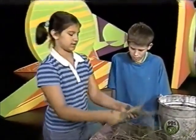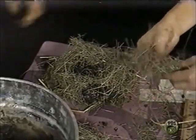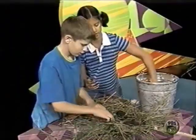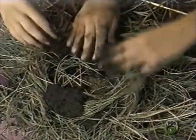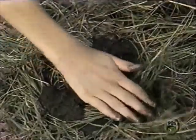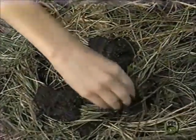And it's in a circle shape. Alrighty, cool. Want to add some grass too? This is the final layer on the outside for this level. I hope it'll hold. I think it will. It feels pretty sturdy in the center. I'm just going to add a tiny piece of moss, and then I think we're ready to test it out.